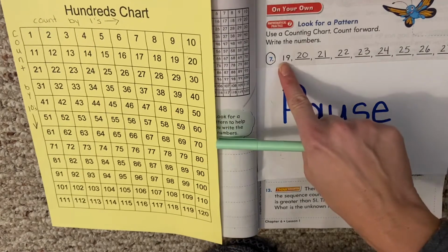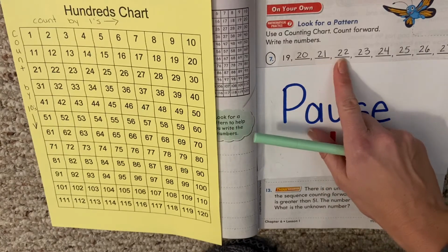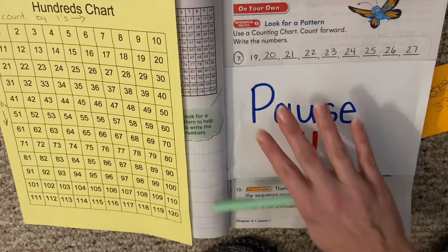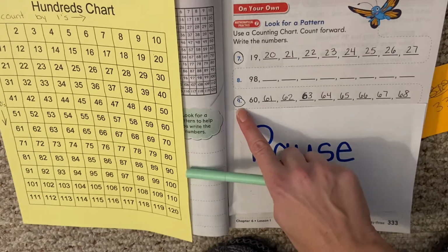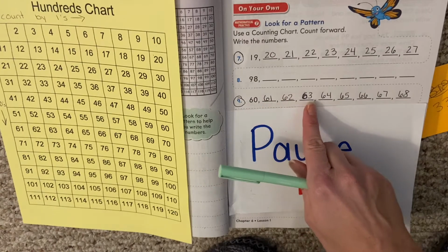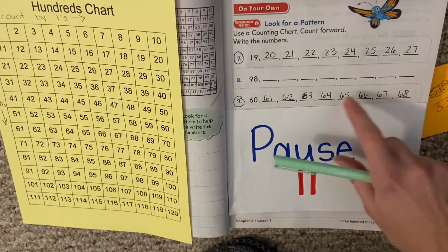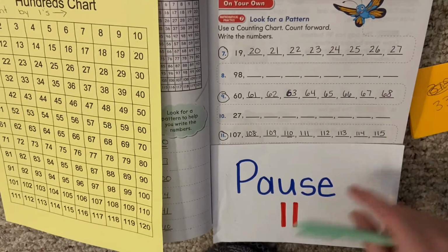Okay, for number 7, we started at 19. Check your numbers. 20, 21, 22, 23, 24, 25, 26, 27. Okay, if you need to pause to check it, you can. Okay, then we did this row. 60, 61, 62, 63, 64, 65, 66, 67, 68. Okay, and our bottom row.